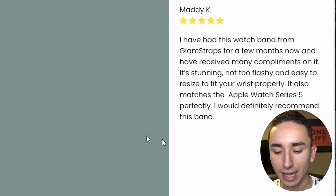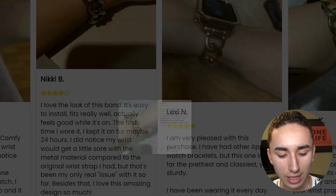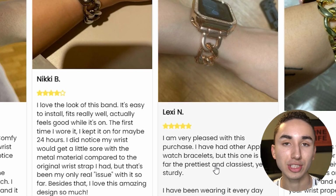As you can see right here, I've had this watch band from GlamStrap for a while now. Then again, some of these will talk about shipping times as well.